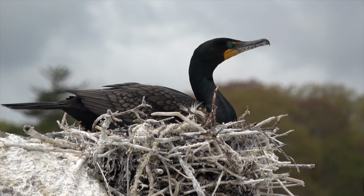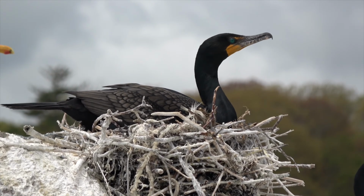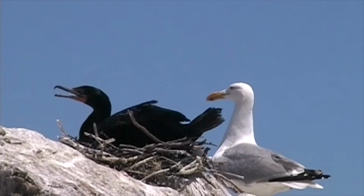They are under constant threat from gulls trying to make a meal of their eggs and young, and must be ever vigilant to protect them.